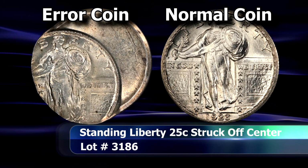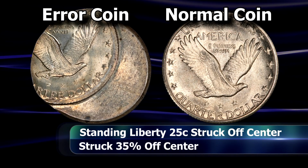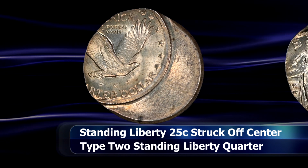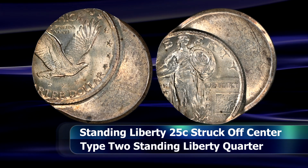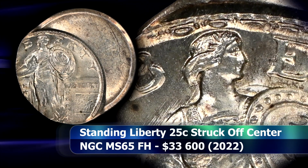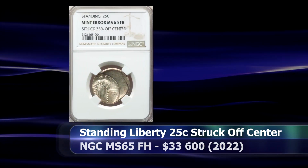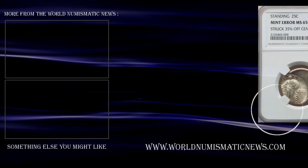Collectors familiar with the Standing Liberty Quarter series will likely know how rare dramatic error coins are for this series. In his definitive reference on the series, J.H. Klein actually makes note of this exact coin, stating that it is the second furthest off-center coin that he was aware of at the time. Graded by NGC with a 35% off-center strike and a grade of MS65 with what are truly amazing full head details, and every last rivet on the shield is completely struck up. This MS65 full head grade was able to secure an astoundingly rare error coin, a closing price at auction of $33,600.